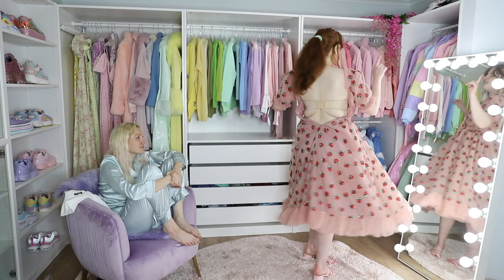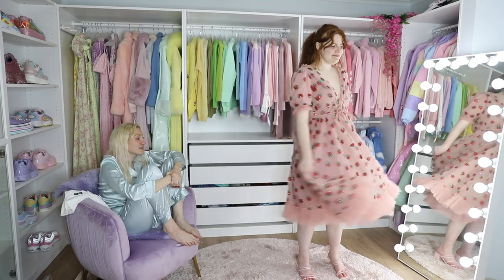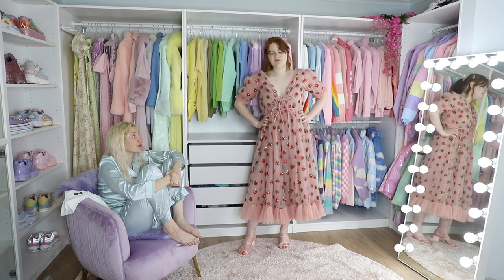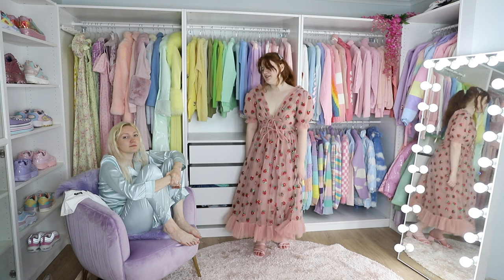Also, it totally does not fit. But this was never meant to fit me. It's a dream. What do I look like? Oh, I look so cute in it. You look amazing. Damn it. Yeah, that colour's beautiful on you. Now you want a strawberry dress. I'll buy you the strawberry dress. Guys. How expensive is it though?